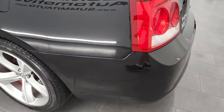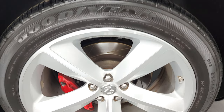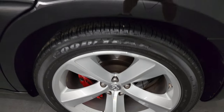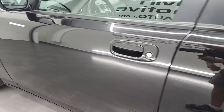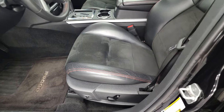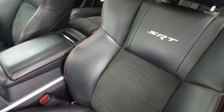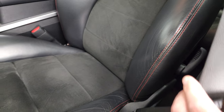And coming around to the driver's side, once again, just as nice as that passenger side. For full disclosure, this back rim, pretty nice shape as well. Down the rest of this side, doors look good, no dents, no dings. You do get power mirrors. Inside, the SRT package gives you the black leather and suede interior. No rips, no tears. Seats look really good.